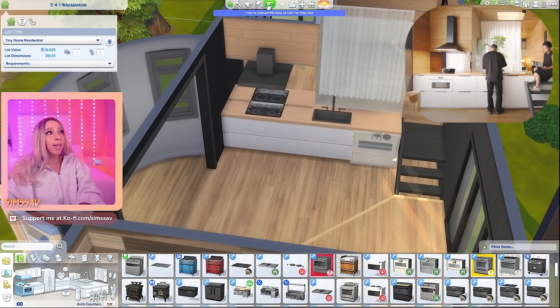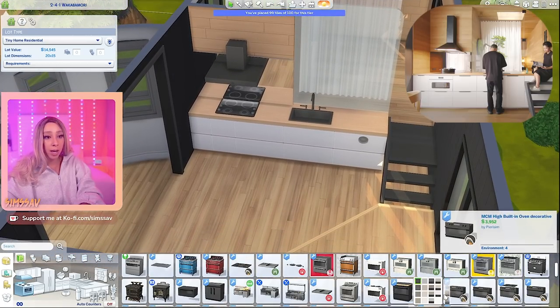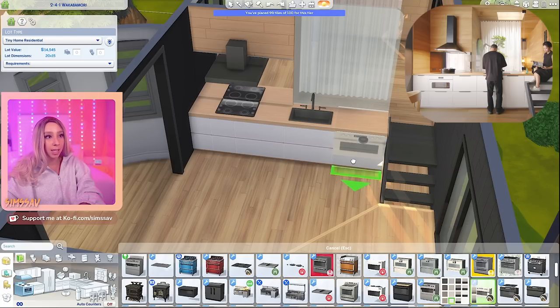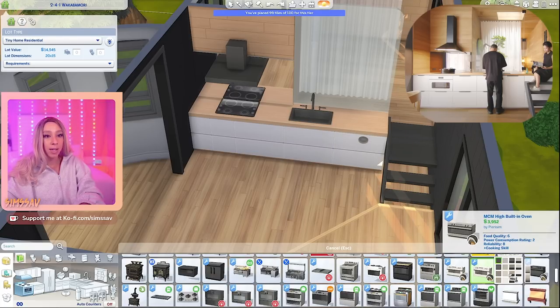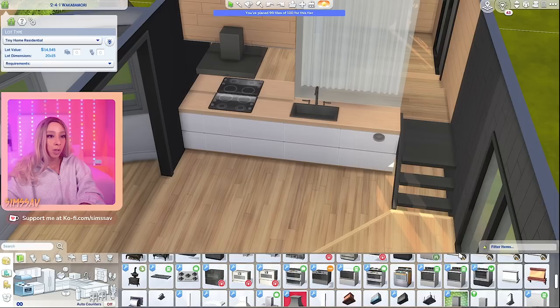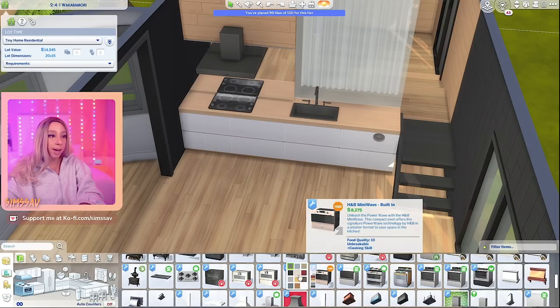Most of the CC I use is by Felix Andre and Harry or Peacemaker. So if you guys need any of this stuff, that's where you can find it. Oh, also Pierre Sim. Pierre Sim makes some really nice CC actually. Oh, also I have some little Dika items as well.